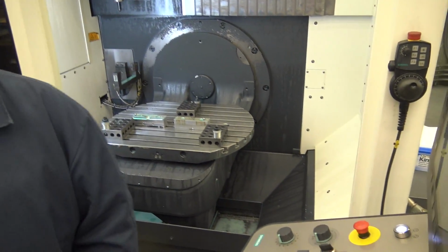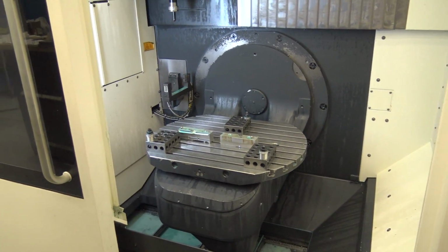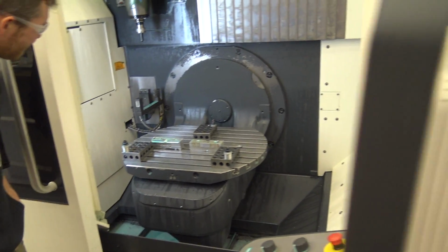I've never seen 2-4-6 blocks look small. Yeah, no kidding, huh? Those are 1-2-3 blocks.